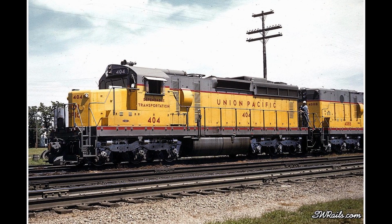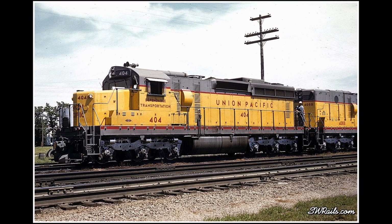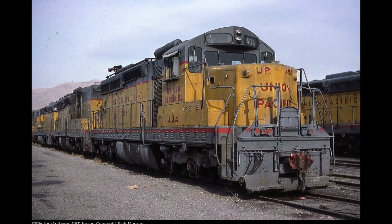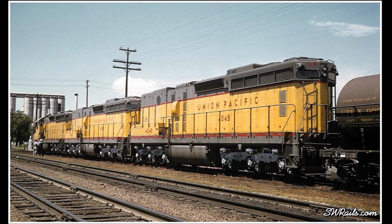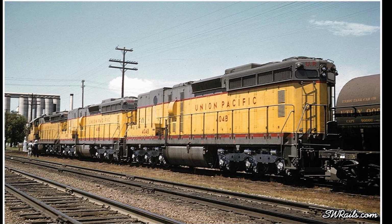The first of 3 404s was part of the iconic SD24 class, which was ordered for the Union Pacific South Central District between Salt Lake City and Los Angeles. With the class numbered 400 to 447, this engine was built towards the beginning of the batch in July of 1959, along with its own B unit numbered 404B, as they worked in pairs of 6 or 8 in order to eliminate helper service on mainline trains.